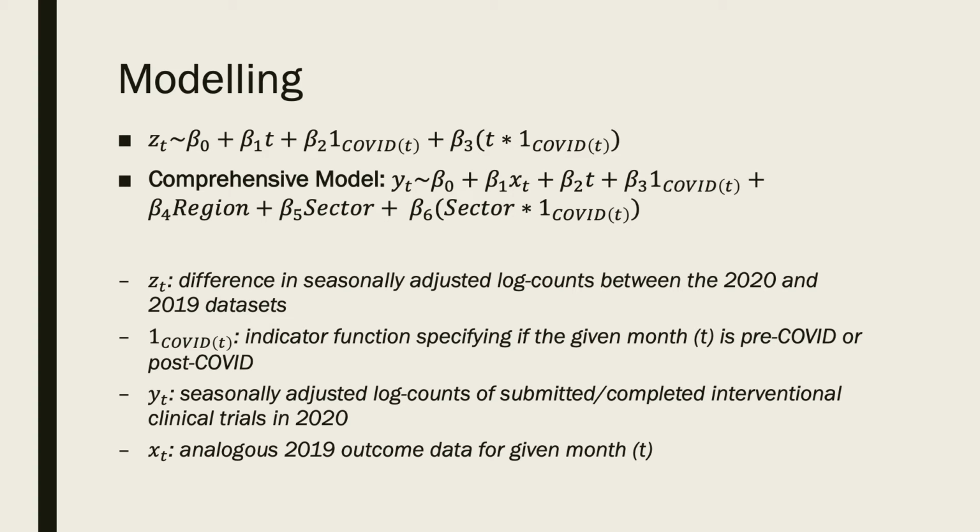Using the seasonally adjusted data, we first modeled the difference in seasonally adjusted log counts between 2020 and 2019, and also fit a comprehensive statistical model that controls for the log counts by including the counts from the previous year on the right-hand side as predictors in the model rather than taking the difference. We also include predictor variables for the time t and month, COVID indicator as to whether that month is pre or post COVID, region, whether it was Asia, Europe, United States, or other, sector, academic or pharma, and an interaction term between sector and COVID.